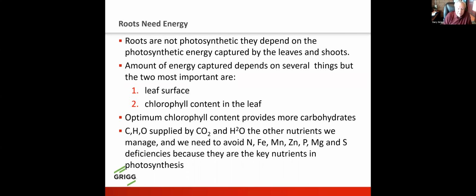Well, how that comes into play is we've got carbohydrates. Well, there's actually 17 nutrients that that plant needs to be healthy and to produce carbohydrates. Carbon, hydrogen, oxygen are being supplied by carbon dioxide in the atmosphere and from water. So the other 14 nutrients we need to manage and we need to give it. And you see these that I've got over here: nitrogen, iron, manganese, zinc, phosphorus, manganese, and sulfur. Those are the chlorophyll builders. Those are extremely important in building chlorophyll in the turfgrass leaf. So if you're combining, and not always is the plant going to be able to get those from the soil.